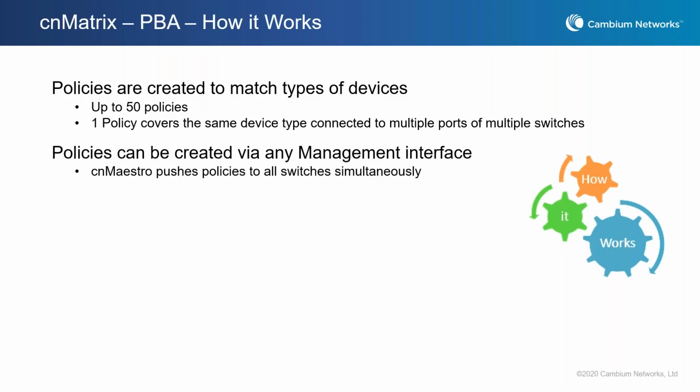Policies can be created using any one of our management interfaces. You can create them with your CLI connection, either local console connection or via SSH. You can create them via the web GUI, or you can create them with our cloud management solution on XMS or cnMaestro. That is the preferred mechanism, and the reason why is cnMaestro is a system manager. It manages the entire network. So if you have one switch, great. If you have 100 switches, great. If you create a policy on cnMaestro, it will push that policy down to all the switches in your network all at once. So now you can plug your access point into any port of any switch with just the configuration of that one policy.